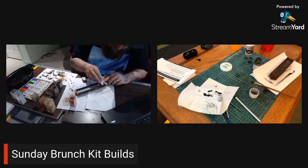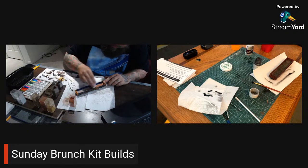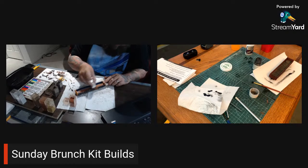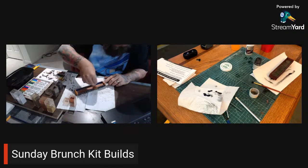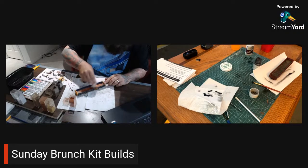I will be excited to get these cars done. So many. Way too many. And that's without getting that new set that just released too.